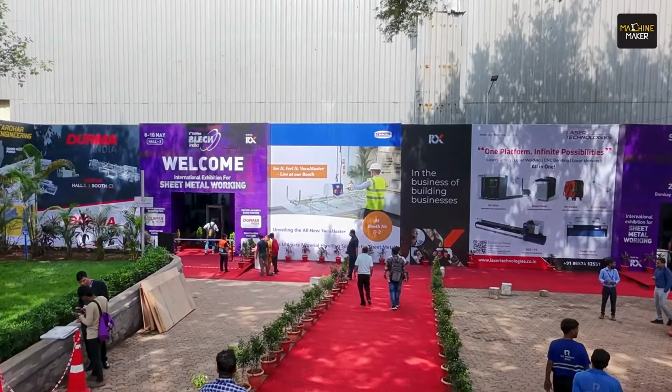Hello everyone, we are here at the stall of Laser Technologies at BLECH India 2025. Behind me is the robust machine called Power Bend, which is used for various applications like automotive, construction and manufacturing.